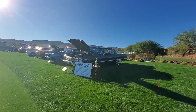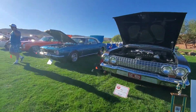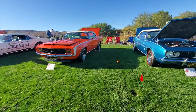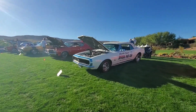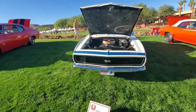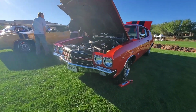C3 Impala, 409, 425 horsepower, all original survivor. I am a survivor. Look at that, '67 Camaro, drop top, white guts. Red lines, '69 drop top with a 350, RS/SS. Official pace car, big block 396, '67, L78. Oh, yeah, 396. Look at this, '70 Chevelle. How about that? 396 also.